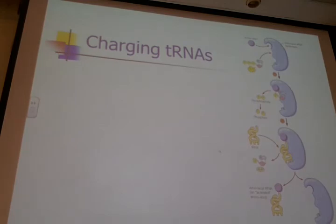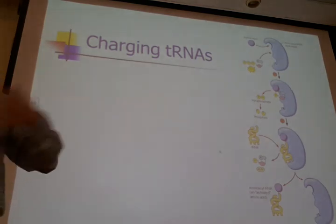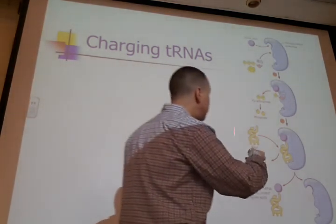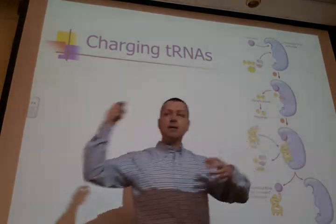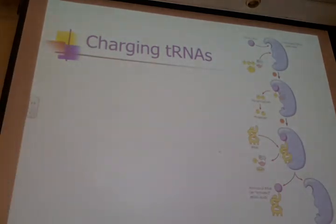to its transfer RNA. All of these are just floating around your cytoplasm. These enzymes are floating around. These transfer RNAs are floating around. They get together, and the transfer RNA gets charged with its correct amino acid. So you have this pool of charged transfer RNAs floating around your cytoplasm waiting to be used to make protein, basically. Does that idea of charging transfer RNAs make sense? Okay.